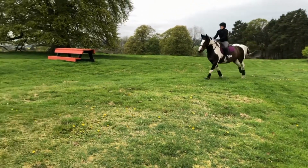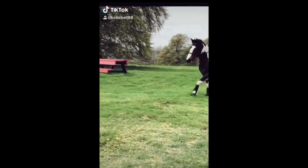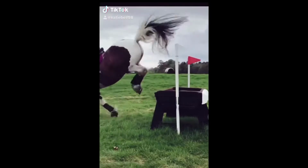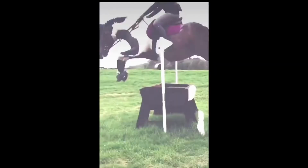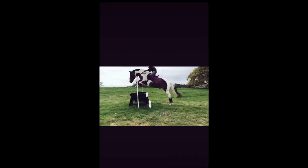So this jump, oh my god, I did not think he was going to do it. I was preparing for a stop, so I got completely left behind. But coming from a horse who couldn't get over a pole, to jump a quite wide, high 90 centimetres, I was so happy with him. I never would have thought we would have come this far at all.